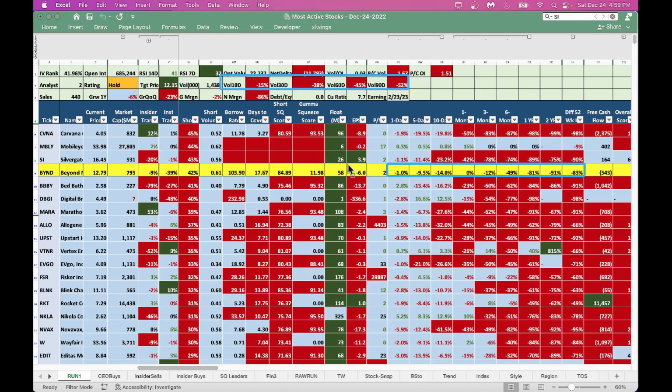On the other hand, look at the squeeze score here. Squeeze score is 84.89. That tells you there's a high chance this stock can squeeze. And also look at the days to cover. Days to cover is very high for Beyond Meat here.